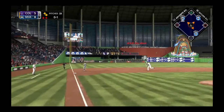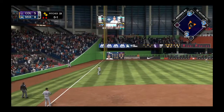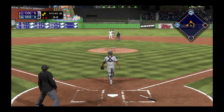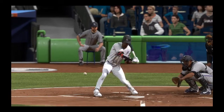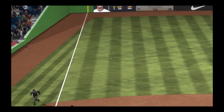Swing, line drive. That's going to be trouble. Floyd is on his way home. He'll score easily, and they lead now by 4. And he is into second with a double, his 3rd hit of the night. Sometimes you just got to tip your hat to the offense right there. Nice piece of hitting. Executed his pitch away again, but the hitter was able to stay on time.